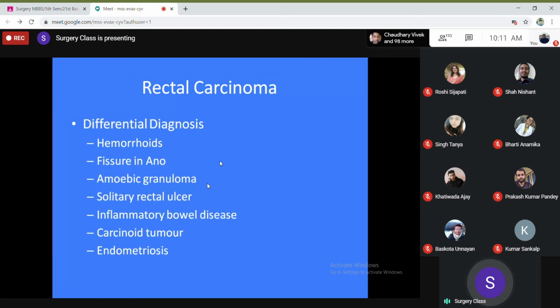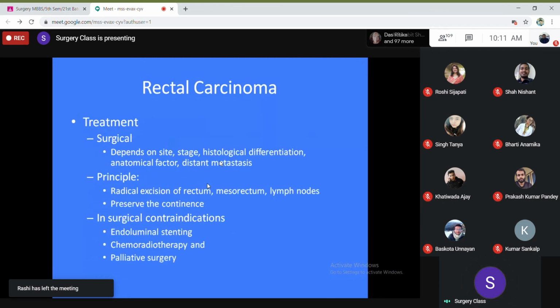And you have to differentiate, as I said, most importantly from hemorrhoids, then fistula, maybe granuloma, solitary rectal ulcers, inflammatory bowel diseases, carcinoid tumors, or endometriosis. Every condition where there is abdominal pain with bleeding, painless or painful bleeding, has to be differentiated from rectal carcinoma. And treatment, as I said, depends on size, stage, histology, differentiation, anatomical factors, and distant metastasis, as in colon carcinoma.